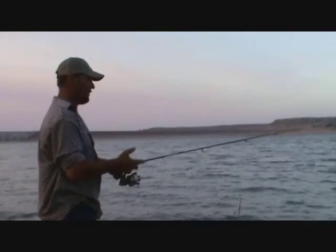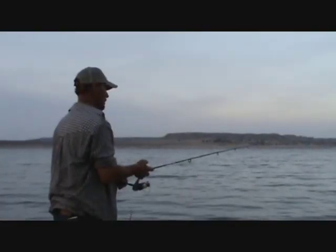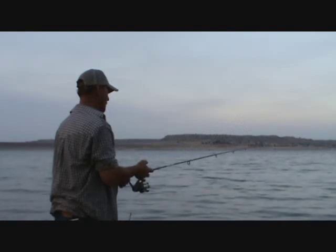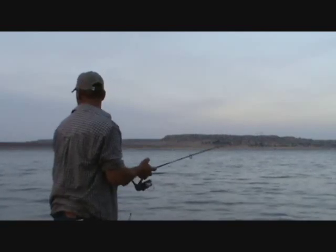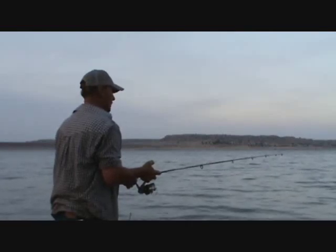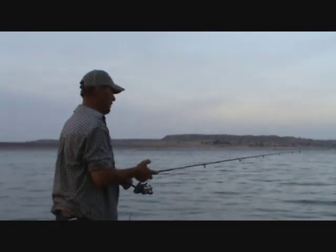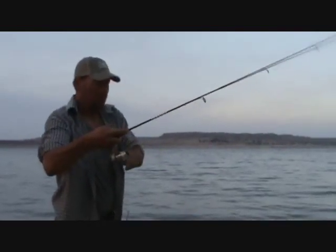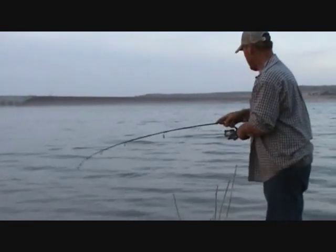Here we go. That feels like a bass there. He's going nuts. I didn't get a very good hook set. I managed to catch another fish here. Another bass. Looks like bass are starting to come in.